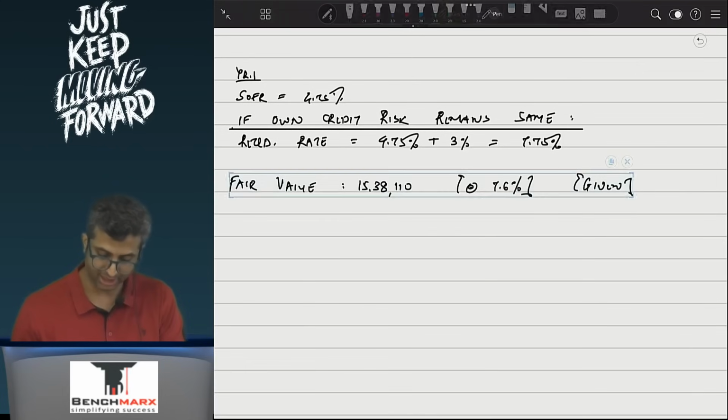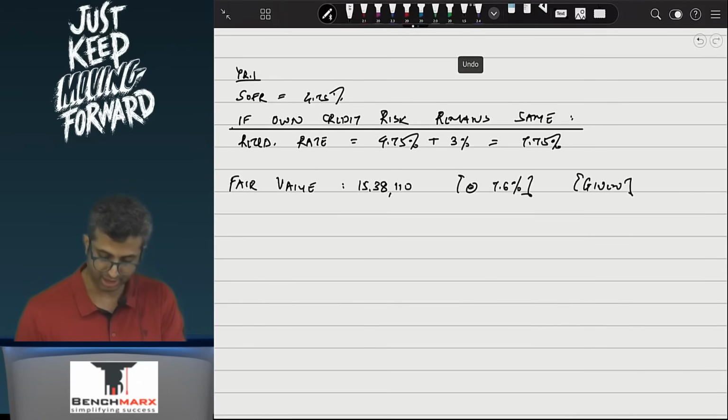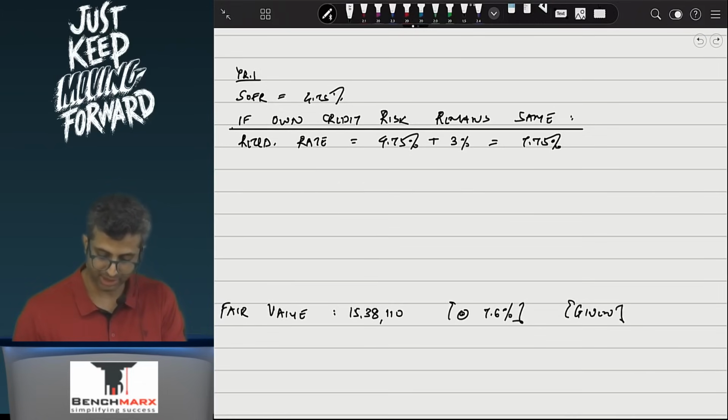So over here I say that, okay, if there was no change in entity's credit risk, if own credit risk remains the same, required rate would have been 7.75%. What will be the fair value at 7.75%? This is the present value of future cash flows.